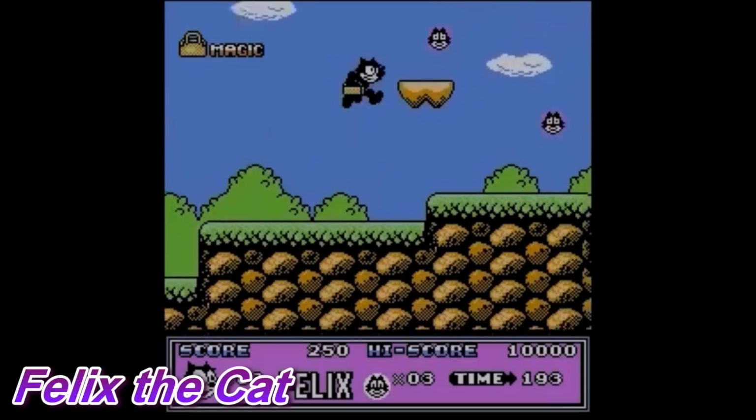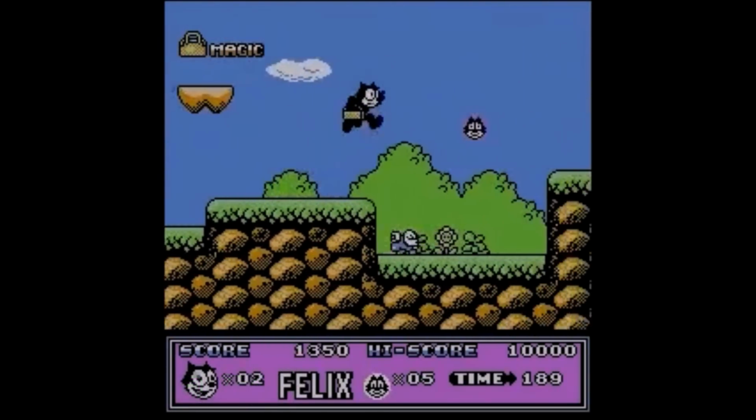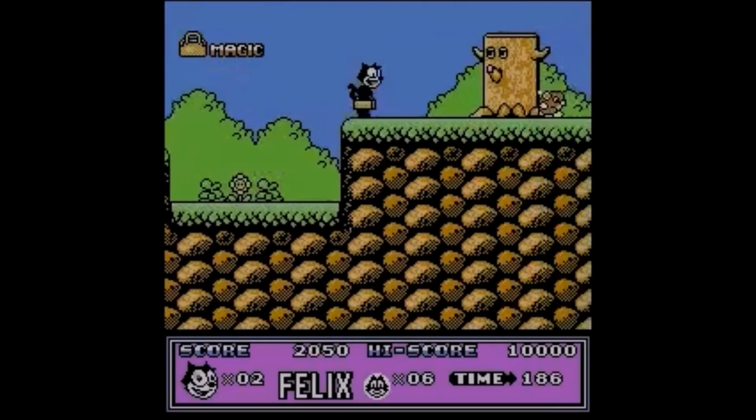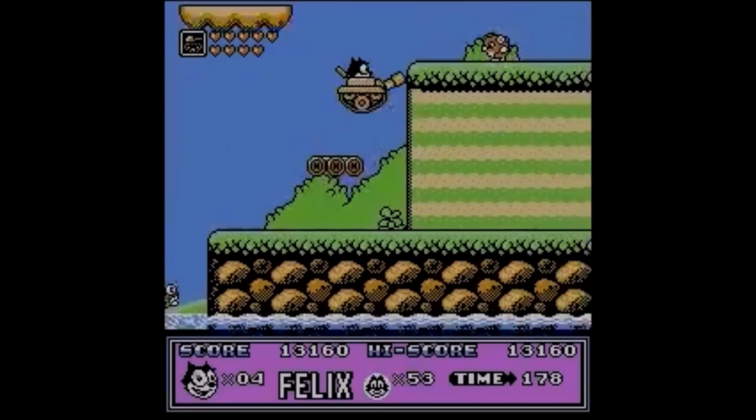Felix the Cat is the most expensive game on this list, but I think it's one of the best games on the NES that not enough people seem to talk about. Felix the Cat is a 2D platformer from Hudson Soft, with bright and colorful graphics and really tight gameplay.